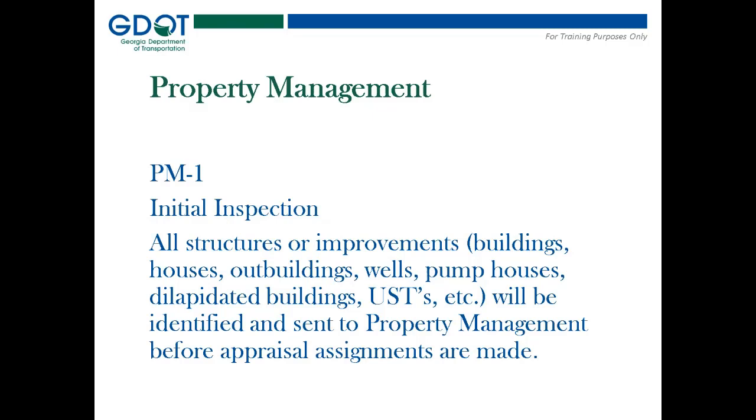The PM1 form, or Property Management Form 1, is the document that is used to do that, and it includes a description of all the structures or improvements or trade fixtures. It indicates some pictures. There's also a plan sheet that is submitted with that identifies all the structures, improvements, or trade fixtures that are on the acquired right-of-way or easement.